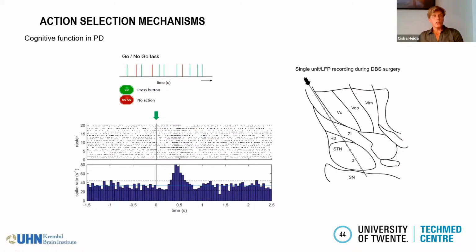We're looking into action selection mechanisms or response inhibition mechanisms, also in relation to freezing. So cognitive aspects play a role in Parkinson's disease as well, and especially in freezing of gait. So the different situations may be involved in generating freezing of gait. In this case, this is a data set from Professor Richardson. I'm still working on it, and hopefully it will result in a paper.